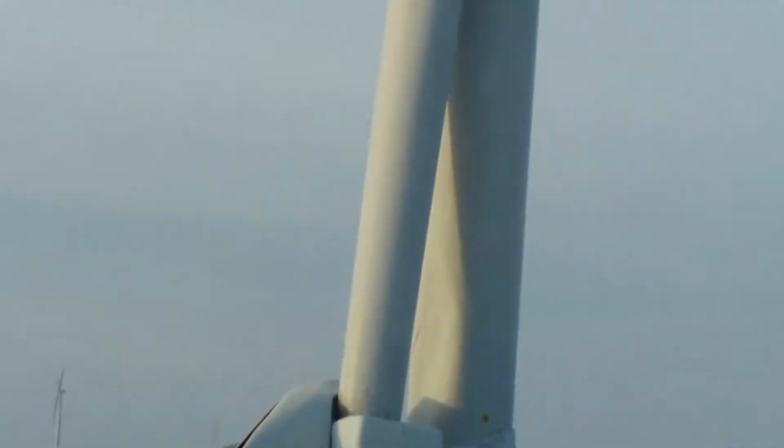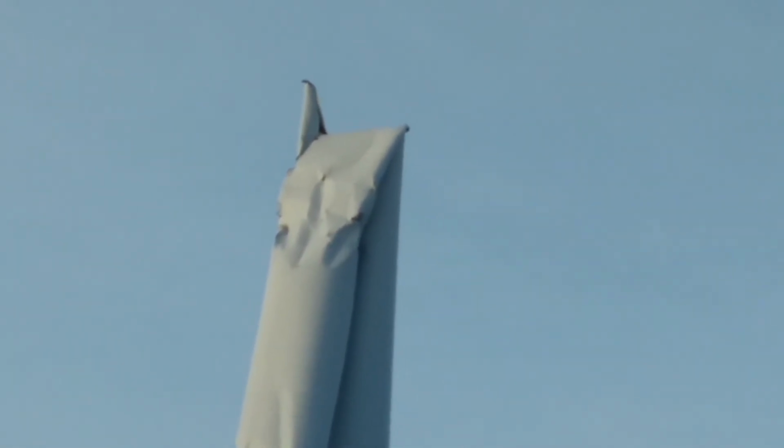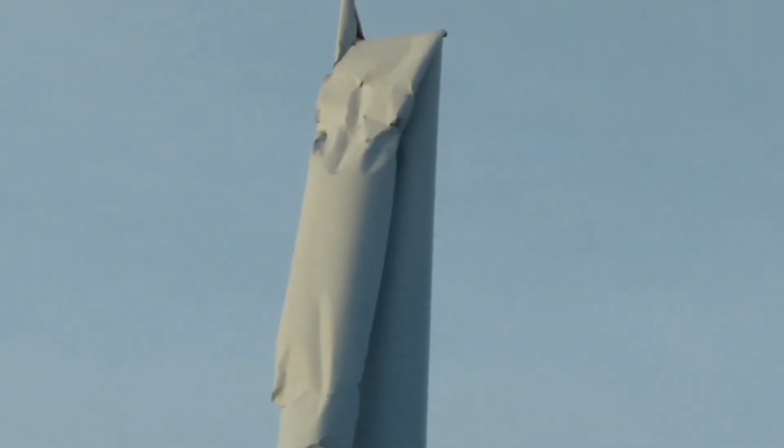And those blades are 150 feet long. They're huge. So in total, from the ground to the tip of the blade when it's at the very peak of its arc is about 450 feet. So these things are really tall.